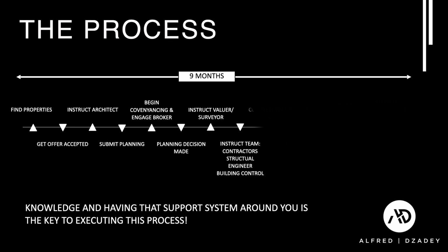So the next bit is around instructing teams. So this can be your build team. So just kind of getting close to the purchase now. So before the purchase happens, there's a few things we kind of have in place. Building control, structural engineer who's come out to examine the property. They'll have the floor plans from the architect, and they'll need to assess any structural changes that need to happen to the property and get that calculation all sent to your build team. And again, your build team will be aware of what needs to go where. And obviously you need to submit that to building control as well as part of the application.